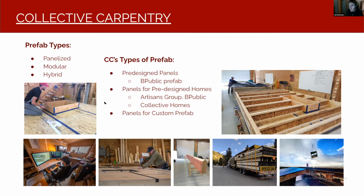So we build panels for a pre-designed panel project with B Public Prefab, with whom we are a manufacturer. We will soon build panels for our own line of pre-designed homes, and we have built panels for a pre-designed home from Artisans Group, and I know B Public has some pre-designed homes that they're offering as well. Our Collective Homes will be doing an announcement and launching in a few months. We're really proud of all the work that's gone into that, and it's been a long time coming. And of course, we do panels primarily for custom prefab.